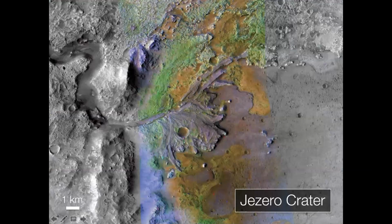And when you get up close to Jezero crater and you look at it through a spectrometer, what you see are different rock layers. You also see a river valley running through here, which empties out into a delta. So here used to be an ancient lake.